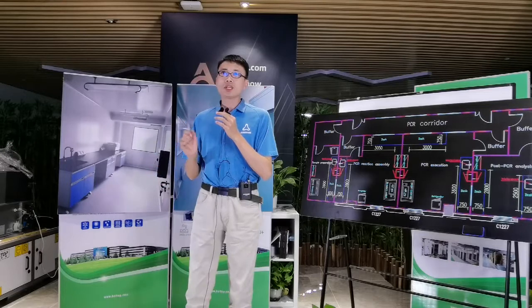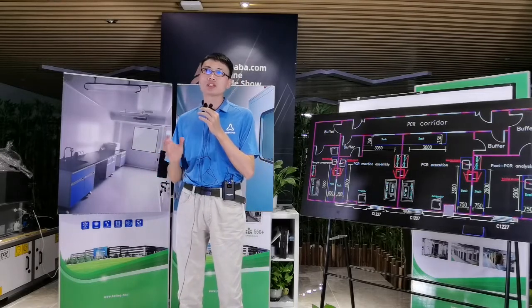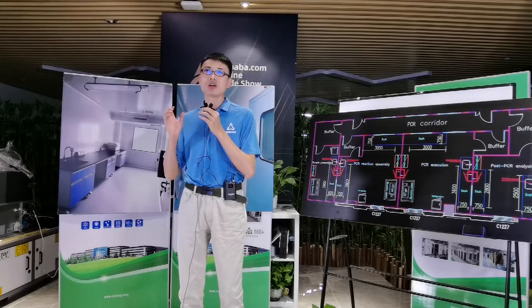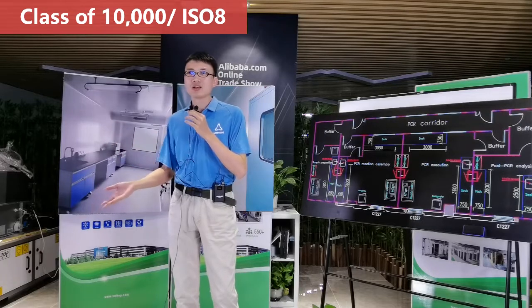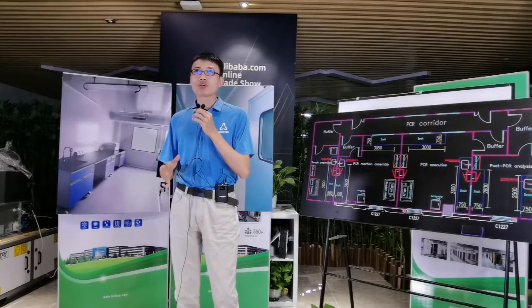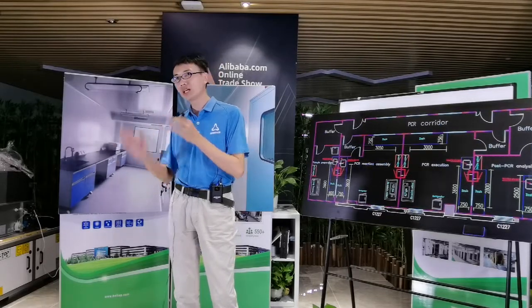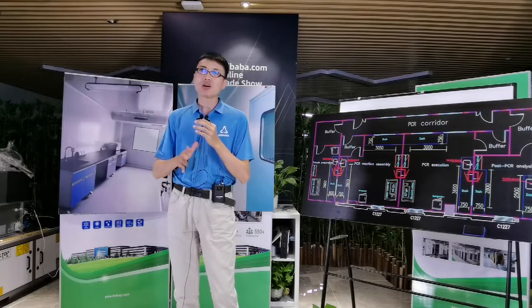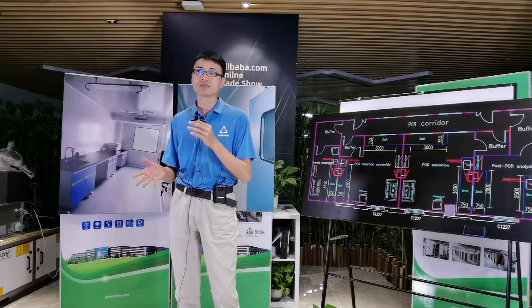And then a PCR should be built as a clean room by the cleanliness class of 10,000, or we can say ISO 8 class. And its indoor differential pressure shall be strictly controlled as positive or negative based on the room process and cleanliness class demand.